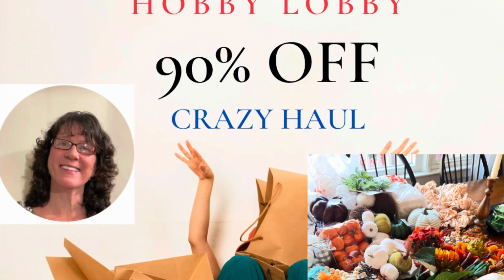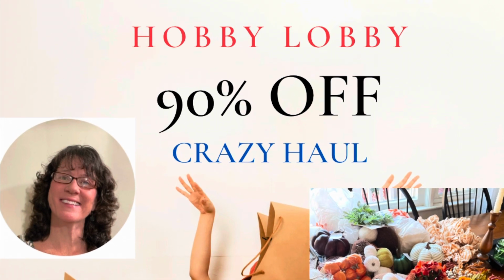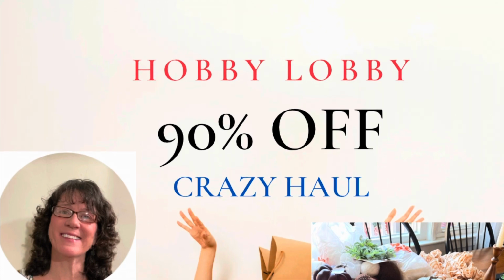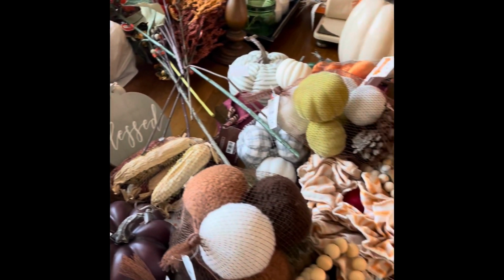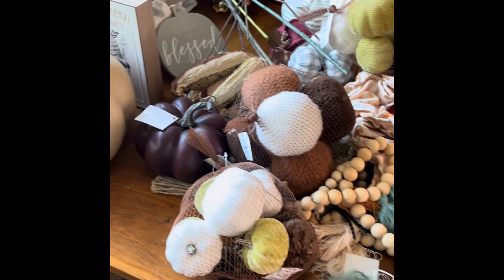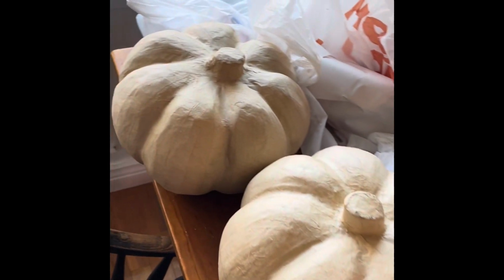I thought you might like me to share with you the wonderful haul that I got from Hobby Lobby. Everything fall was 90% off. I spent $25 for $250 worth of stuff, and it was so worth it. And next fall, obviously, you will see me do a whole lot with these items.